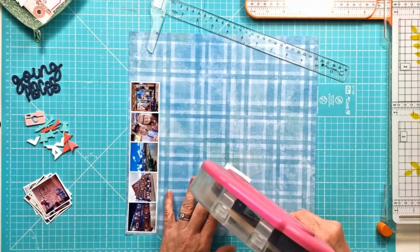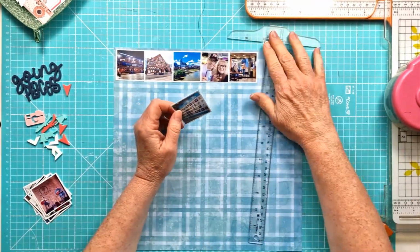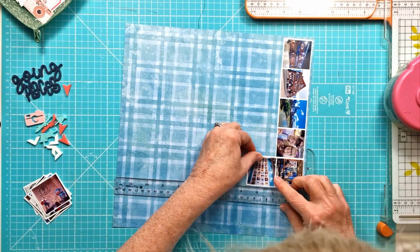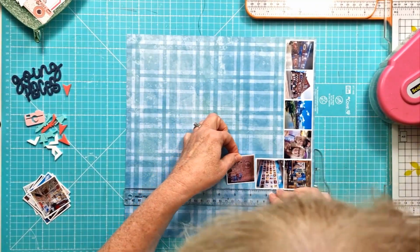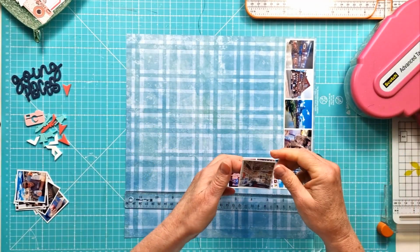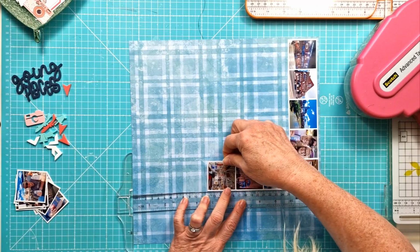So what I've decided to do, I've actually made a bit of a list of all the layouts I'd like to do, hopefully, from our trip. So the idea is that I'll do one layout for each city with just a little snapshot of all the things that we did, and then I will do some regular layouts just focusing on particular things.